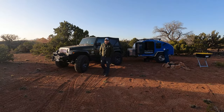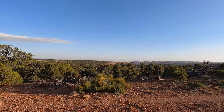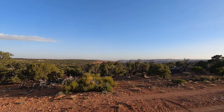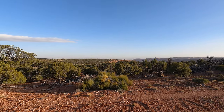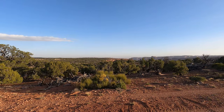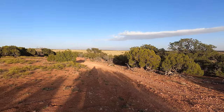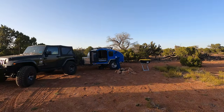Here's our camp spot for tonight. A little bit of a view out there. We wanted to get out to Marlboro Point, which I think is straight out that way, but we ran into a sign that says no camping past a certain point. So we turned right and found another road, and this is where we're gonna end up.